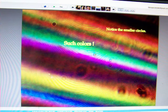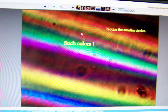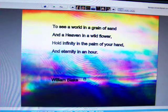Then there's all these circles and small circles, if you can see them. Let's see if I can bring this up. Yeah, I can. See all the little small circles? And I'll go to the next one now.